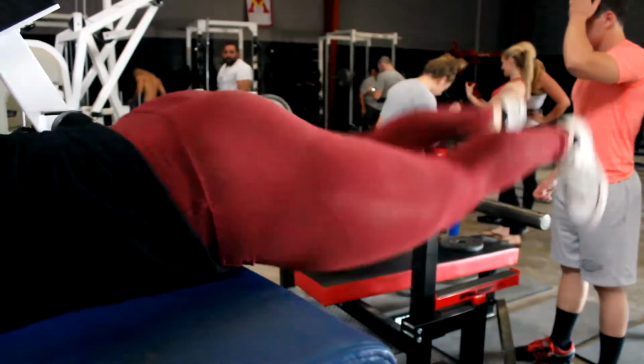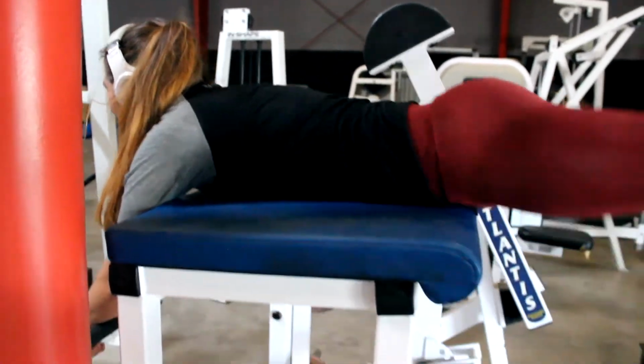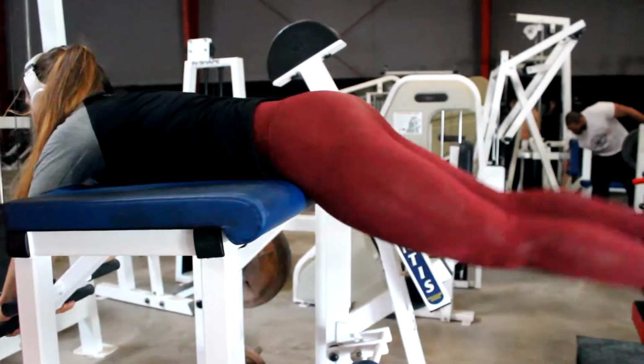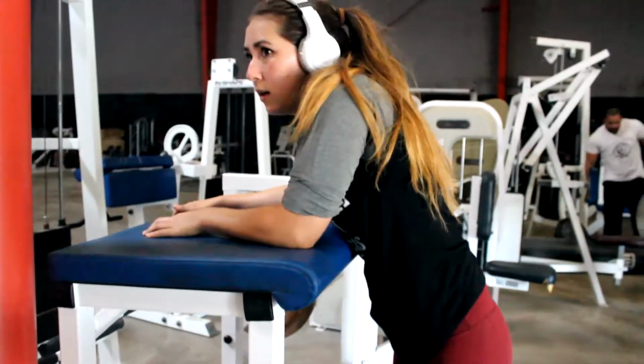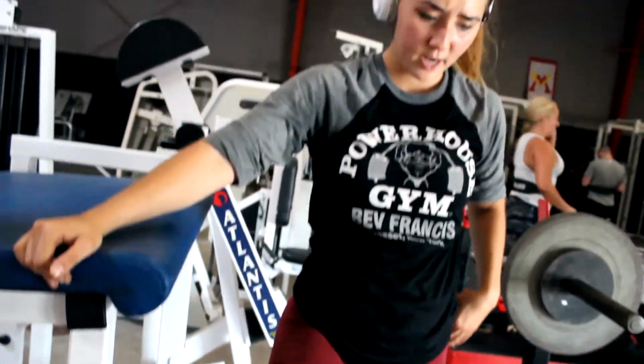Guys, if you don't have this hyperextension table, you can literally just use a bench at your gym and just lay on it and bring your legs up behind you. Don't make these harder, it's too easy. Use this. Or put a band above your knees. Or hold an exercise ball between your feet as you kick up.